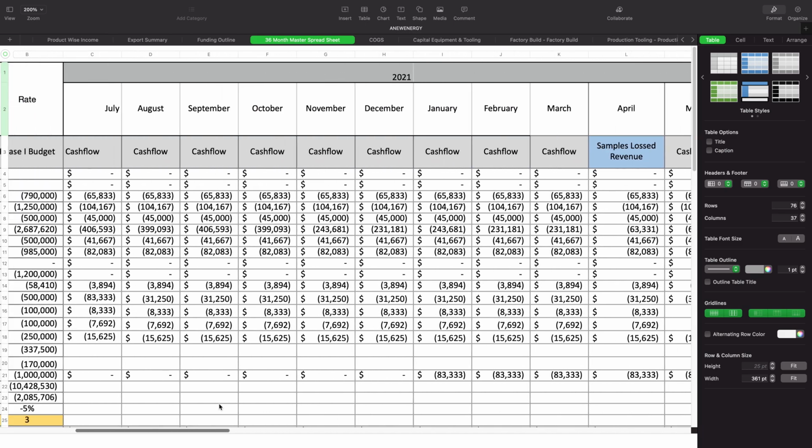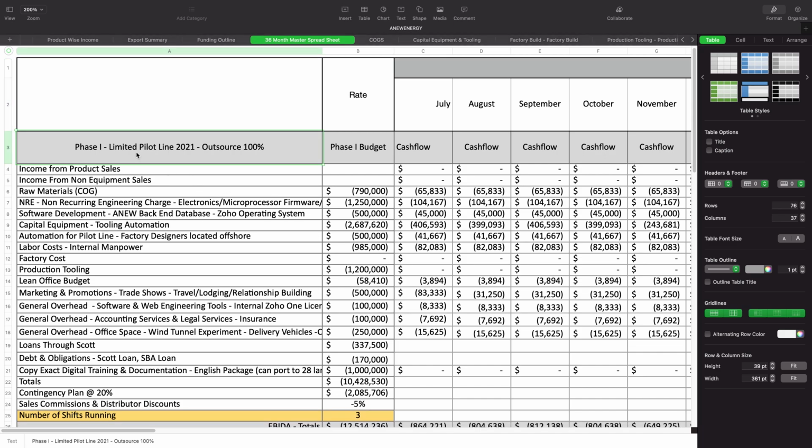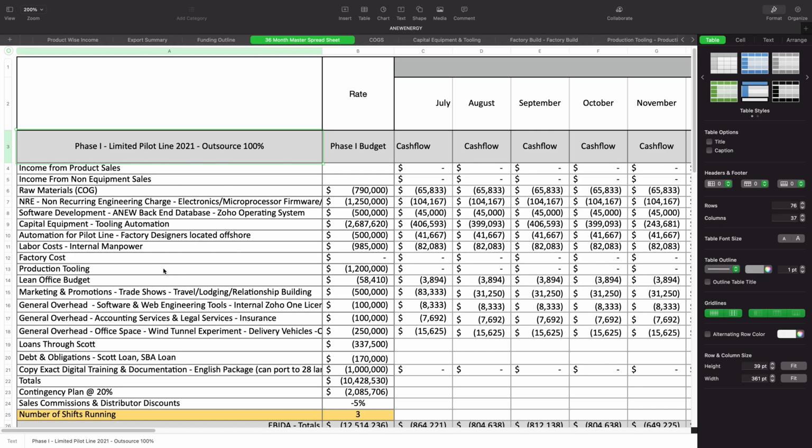The capital that we're looking to bring in will be coming in a time frame that is this July, so July 2021. And this first phase is we're going to be building tooling, testing and certifications, and we're going to ship out a number of samples. Our raw material costs are fairly low. We just want to get through 12 months of finishing up the development.